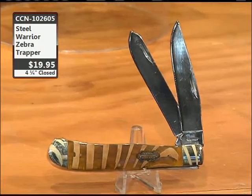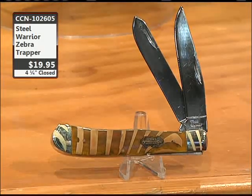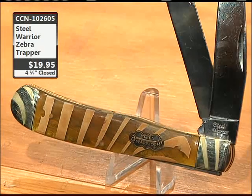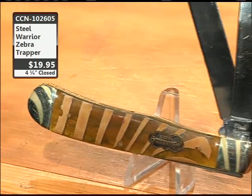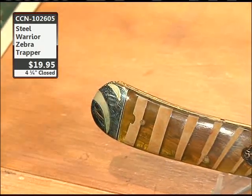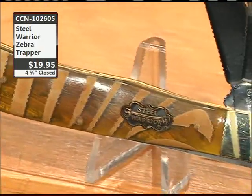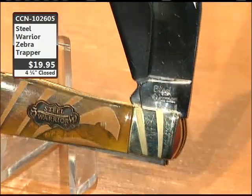How about a little zebra? You know, this zebra is actually an ox horn handle. Let me see the trapper on that one, Gage, please. Thank you so very much. So that's ox horn. And look how they made it look. Well, kind of like a zebra. Even the bolster work has been done. I'm checking out these leopards. The way they did it, it almost looks like fur. Wow.